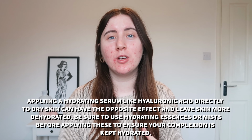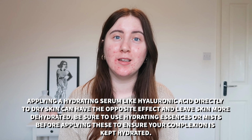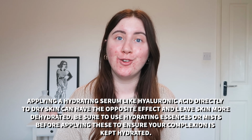I do go in with this spray because especially if you're using a serum that's like a hyaluronic acid or polyglutamic acid, then you're going to need to make sure your base is thoroughly hydrated before you apply any of those products, because obviously it holds on to the moisture that you've just put on your skin.